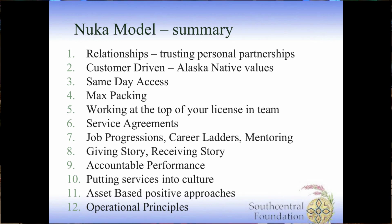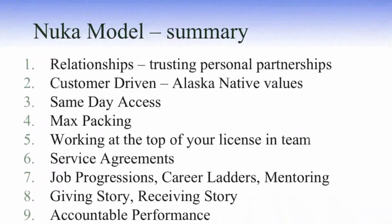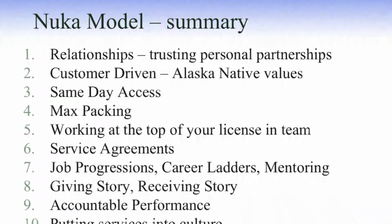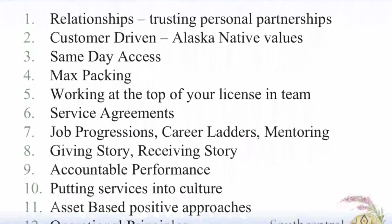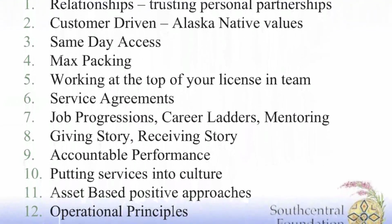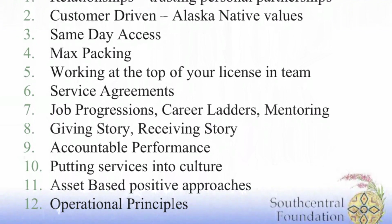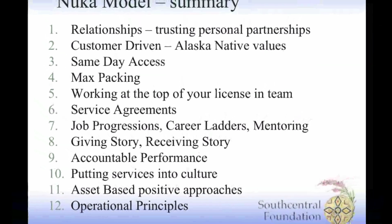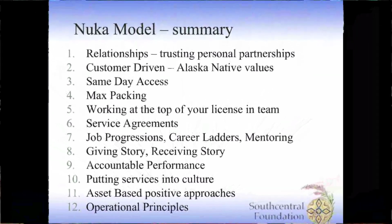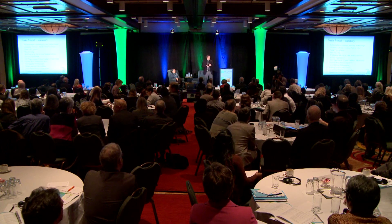So just to summarize, here's some of the things we've said. Relationships, trusting personal partnerships longitudinally over time are what matter. Being customer driven based on the values of the people receiving services. Same day access, max packing, working at the top of your license, service agreements between departments, job progressions, career ladders, mentoring, giving story, receiving story, accountable performance, putting services into culture instead of culture into services. Asset-based positive approaches permeating the entire thing. And running the same thing obsessively on operational principles.